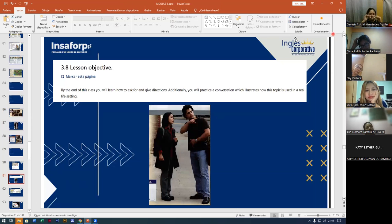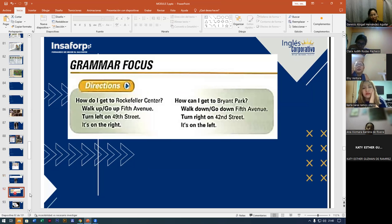Let's pass to another activity here. We have another objective, which says by the end of this class, you will learn how to ask for and give directions. Additionally, you will practice a conversation which illustrates how this topic is used in a real life setting. First, we need to check something important about how you investigate how you can get to a place. Like this, how do I get to Rockefeller Center? Remember, how do I get to, like, ¿cómo llego? And you mention the place.